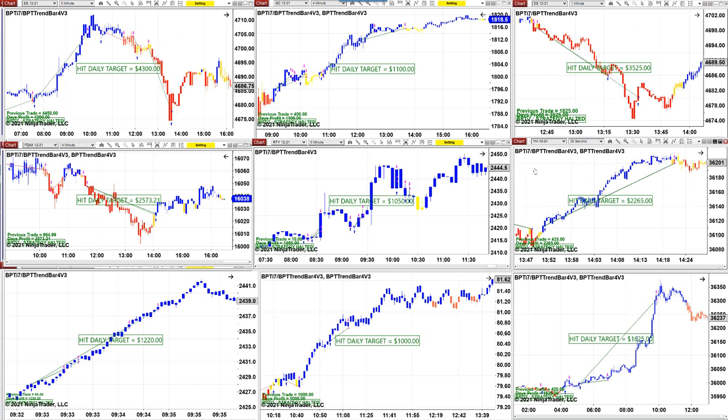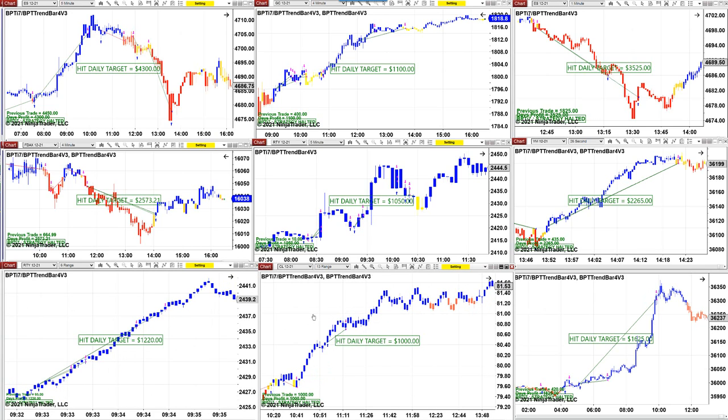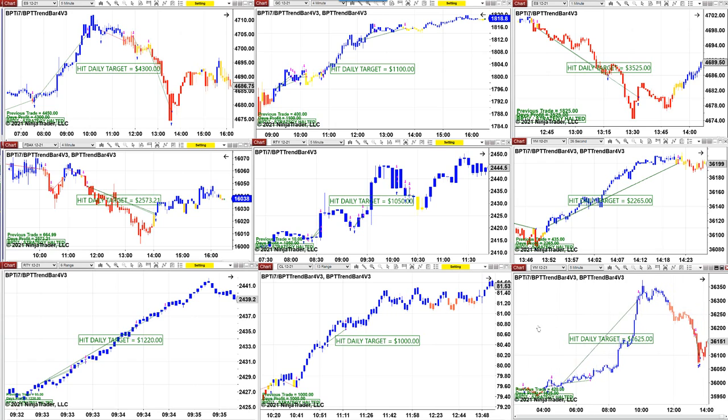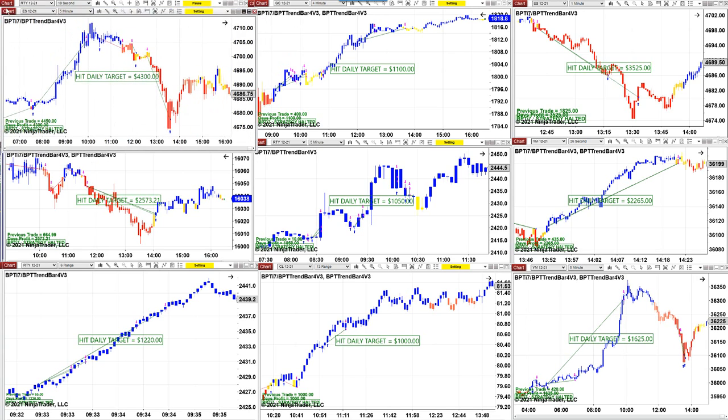YM 25 second, you can see how the entries are perfect, perfect entry, perfect exit. I mean, this is amazing. 22, and the Russell 6 range did very well, it is 12:20. The CL 13 range right on the target, and as you see, the YM 5 minutes, 16:52. I'm not gonna go through more than that.